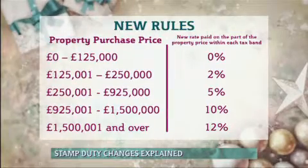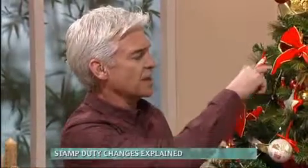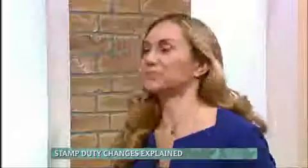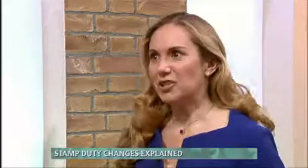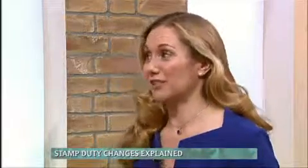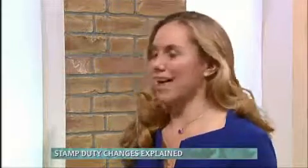So essentially, if you imagine a line, it went up at a sudden point. Exactly. A penny here was that one, a penny there was that one. We called it a cliffhanger threshold. Whereas now the line is a curve. It sounds really complicated, but actually it's really simple. And the good news is it's going to save 98% of the country money when they buy a house. That's good news. So you will in most cases end up saving money.